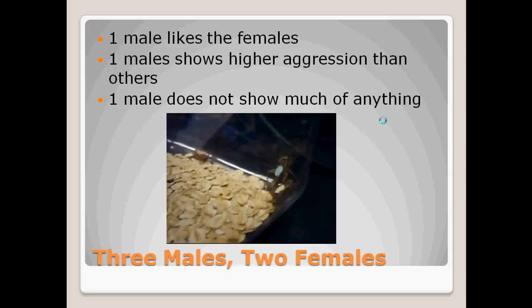This video shows how the male, who is marked in blue, stays near the other two crickets, which are the females.